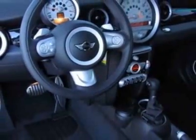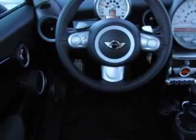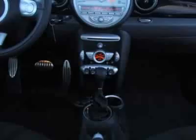Additional options for this vehicle include the 6-speed automatic transmission, white top, piano black interior trim, blazer blue metallic, carbon black checkered, cloth seat trim, convenience package and the premium package.